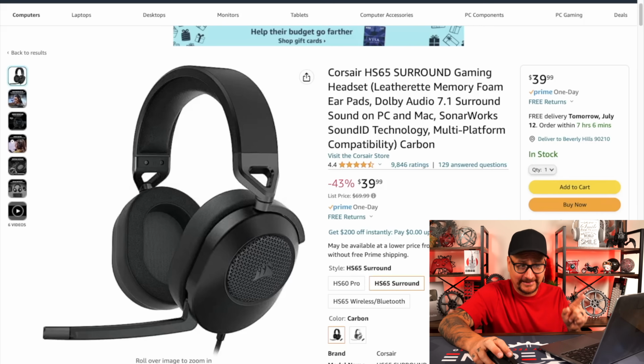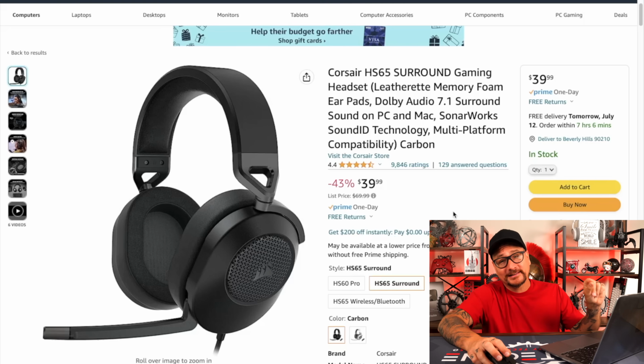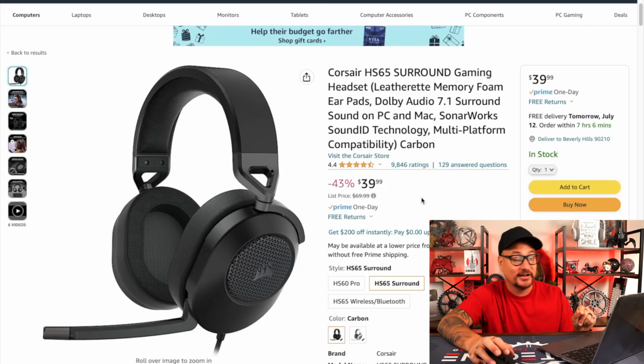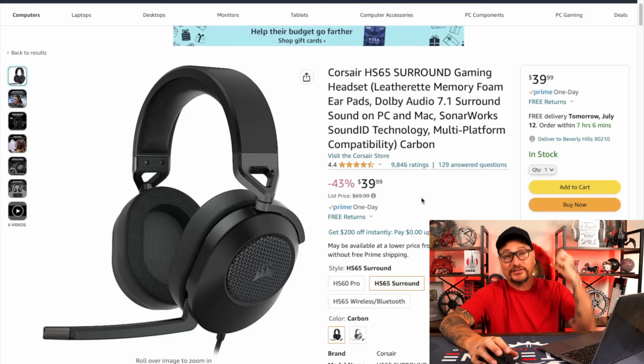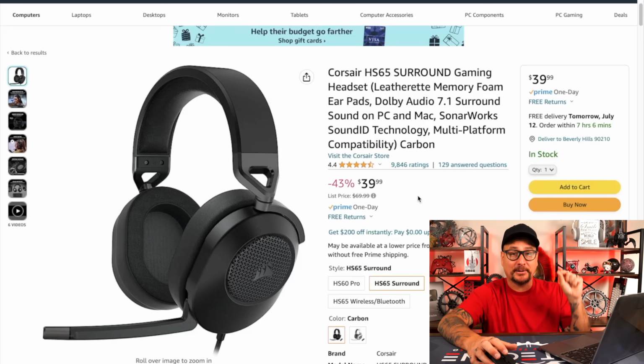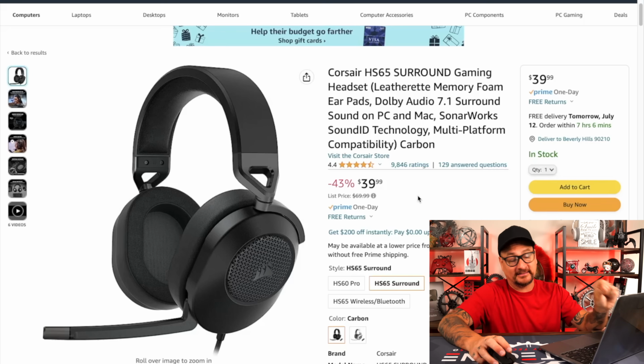Now this headset here, the Corsair HS65s, it doesn't say it's a Prime deal, but I'm going to throw it up here anyways. Regularly $70, on sale for $40. If you watched my review of this headset, this is a shocker. It sounds so stinking good. For $40, I do not think you will find a better budget sounding headset than this right here.